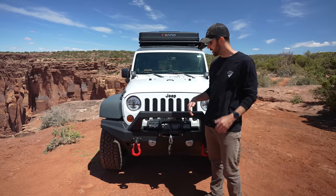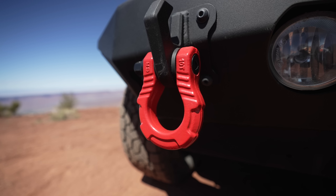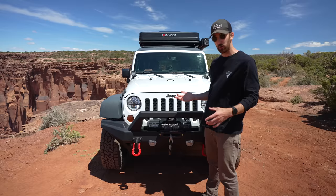I think it looks great. Gives the whole front a much meaner look. Big fan of this. Also got D-rings down here. These are a little more heavy-duty rings that I found on Amazon. They're a little more expensive than the normal ones you get, but these actually don't move around as much, and they're a little more heavy-duty looking, which I like.